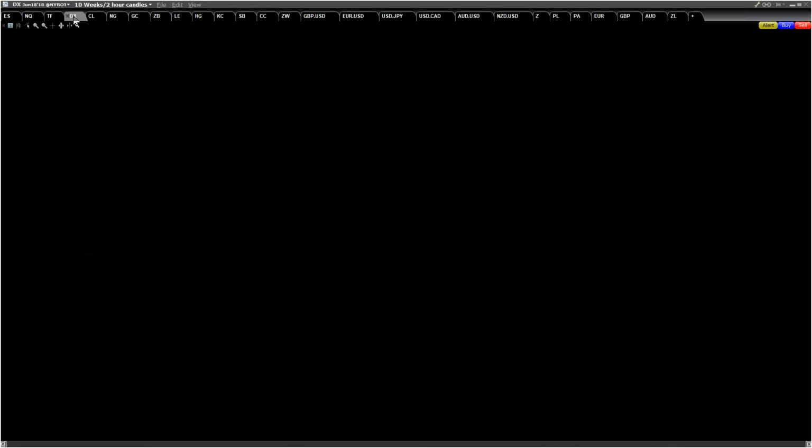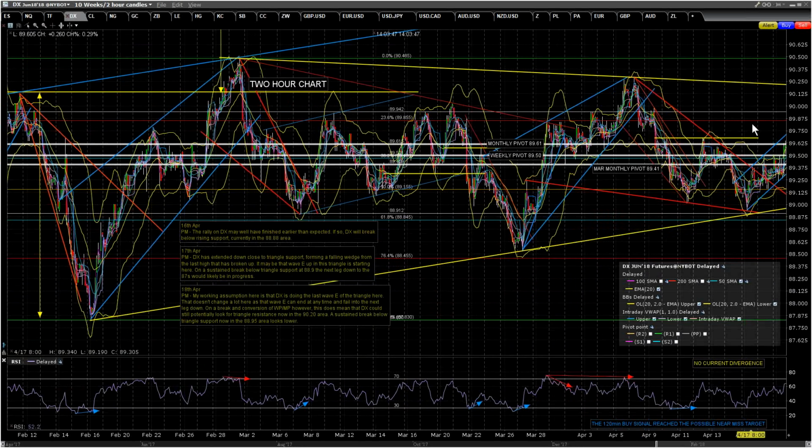Now, DX, obviously I've been talking about the possibility that DX was going to surprise everyone and not go straight down, and instead that we just finished wave D. Stan's take was this was wave D, this was wave E, and this was the breakdown, but we never broke below triangle support. So my alternate theory, which I was putting to him on chart chat, is that this is wave D, and this is wave E.